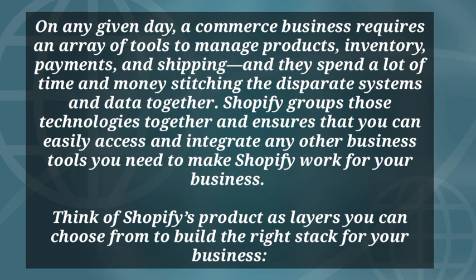On any given day, a commerce business requires an array of tools to manage products, inventory, payments, and shipping, and they spend a lot of time administrating the disparate systems and data together. Shopify groups those technologies together and ensures that you can easily access and integrate any other business tools you need to make Shopify work for your business.